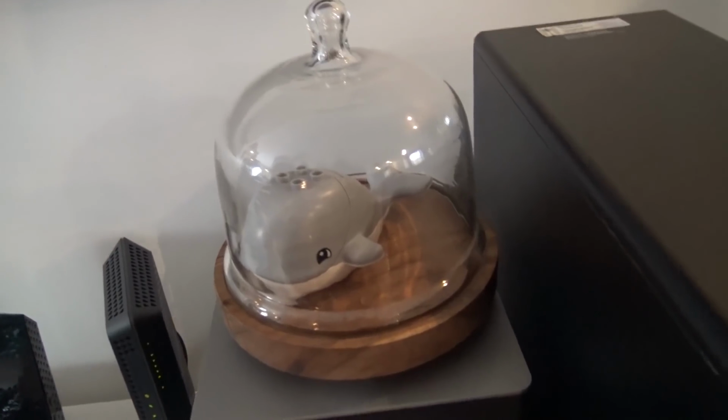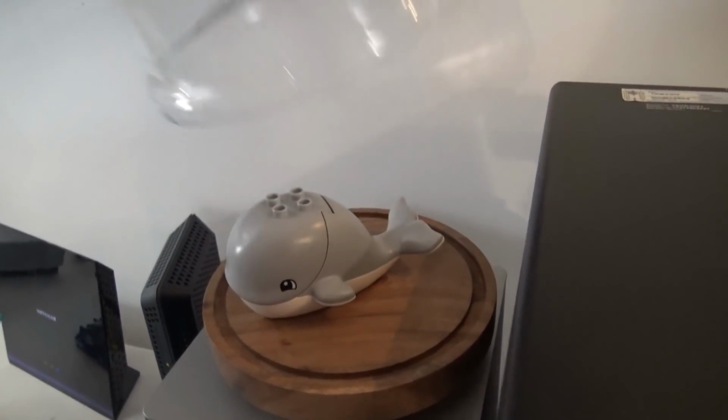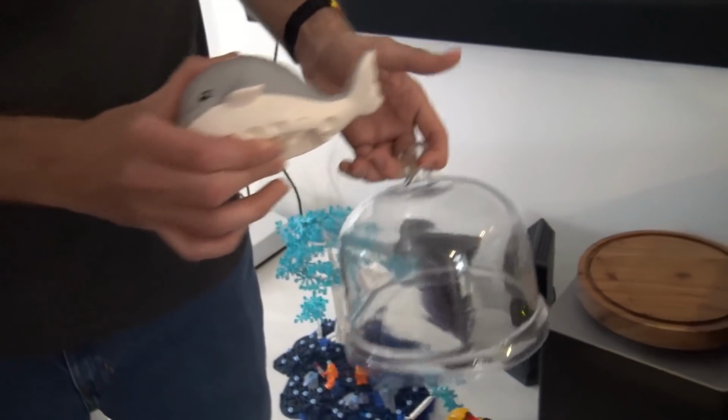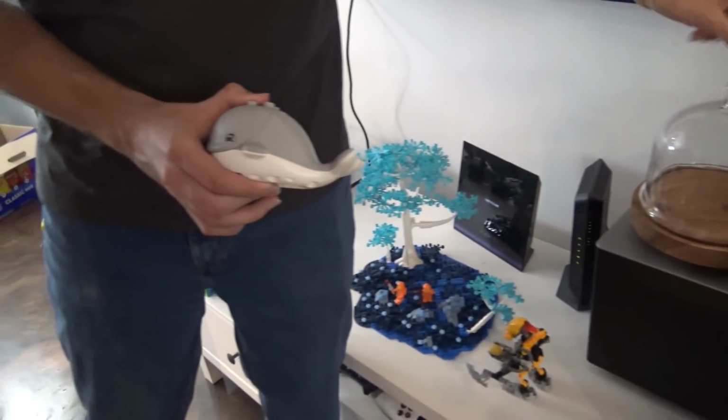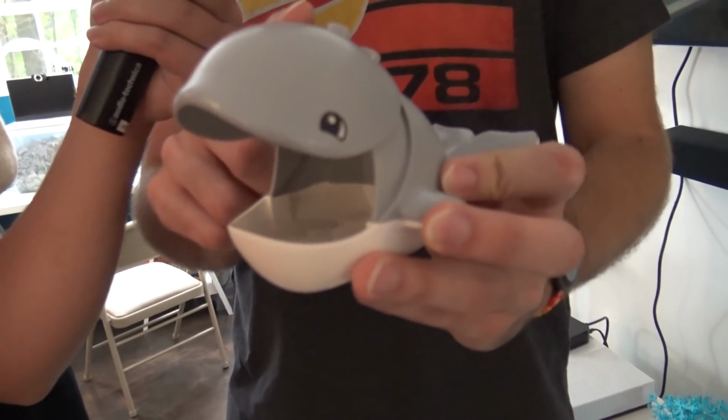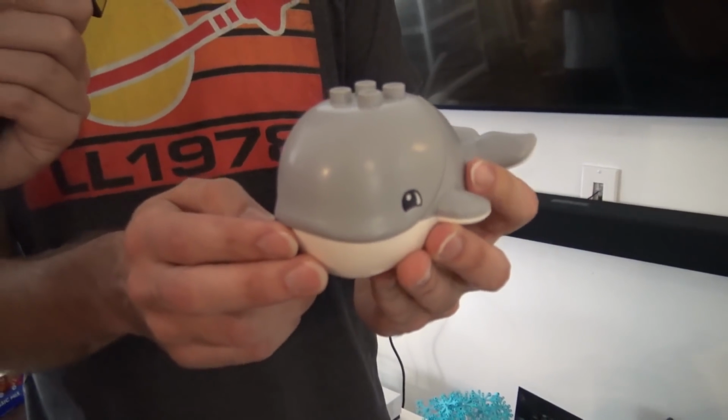What is that? So this is hilarious. I got this little guy at Brick Fair, Virginia, just recently. Let me put that back on without breaking anything. There we go. I bought this at TJ Maxx. I use it for mocks sometimes. But yeah, the whale, he's pretty hilarious. I saw him for $15. I'm like, for $15, man, that's money well spent.